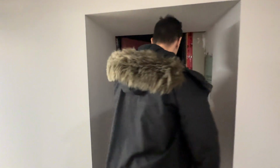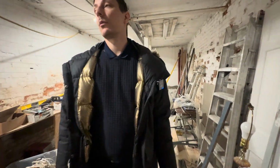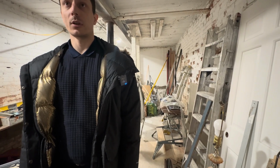Look at this. Yeah, the height is good. So what's the potential to do here? Well, this is just my storage room now. Okay. But this could be rented out, if you want to rent it to somebody. You need to have a window here, right? No, you can't rent it for living, but for storage, sure, yeah.